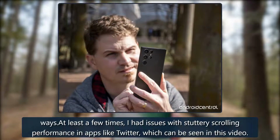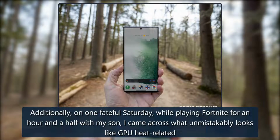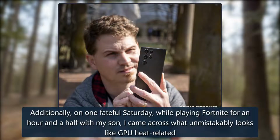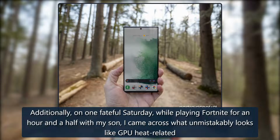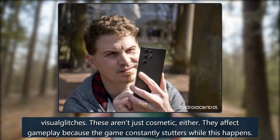At least a few times, I had issues with stuttery scrolling performance in apps like Twitter, which can be seen in this video. Additionally, on one fateful Saturday, while playing Fortnite for an hour and a half with my son, I came across what unmistakably looks like GPU heat-related visual glitches. These aren't just cosmetic, either. They affect gameplay because the game constantly stutters while this happens.